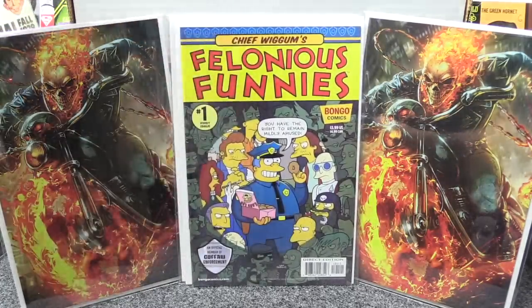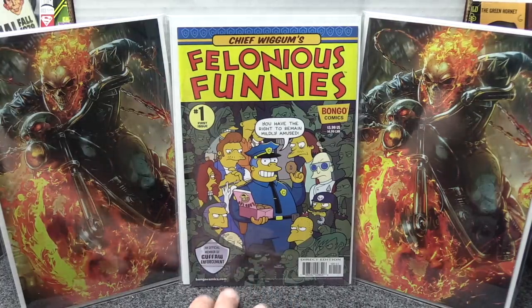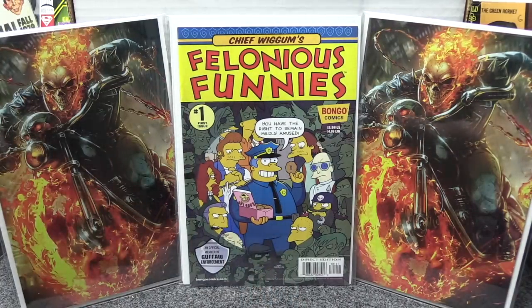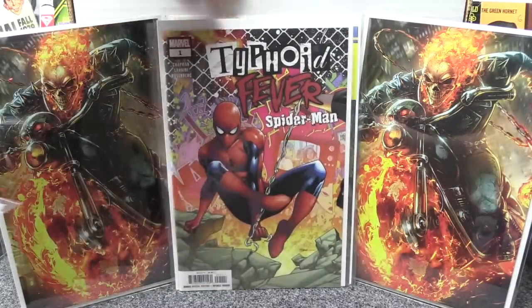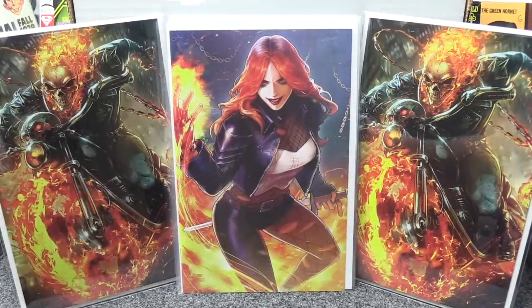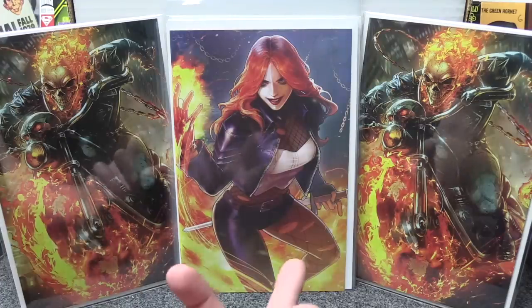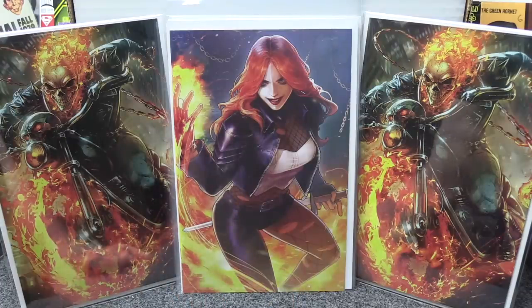So some things from last week that I ordered a while ago that my shop didn't have in. I got Chief Wiggum's Felonious Funnies #1. I wanted to get that. I like Simpsons, so that was pretty cool. And last week I forgot to grab Typhoid Fever #1, so I got the regular cover and the variant for that one. I like that variant. And I mentioned before, that almost looks like MJ with fishnet stockings on. I don't know. I remember Typhoid Mary from back in Daredevil in the 80s with the really freaky hairdo and looking really crazy. But that's still a cool looking cover.